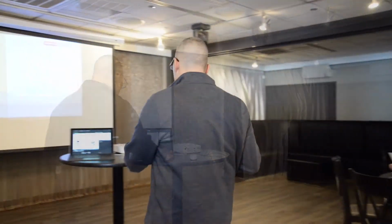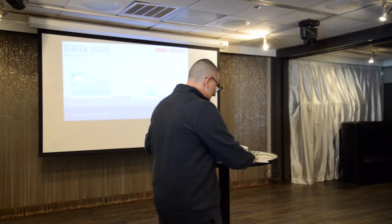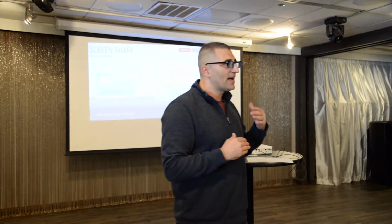So when you look at the business model canvas, there's 9 squares, right? And instead of spending a dozen hours or 50 hours on a business plan, I recommend spending an hour or 2 on your business model canvas and then going out and validating every single one of those little squares.